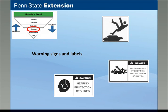Next one, moving toward the least effective side of things, are warning labels. Again, many times for liability reasons, but also just to inform people that, hey, there is a hazard here, a slip hazard, or an entanglement on a PTO shaft, or hearing protection ought to be used. Those labels and warning signs are important, because if someone isn't familiar with that, may not know that hazard exists, it's a way of communicating, hey, there's a hazard here, be mindful of it, or wear this particular equipment if you're going to be in this area, so that you know that you ought to be wearing hearing equipment here. But again, moving toward the less effective, because people aren't going to necessarily pay attention to the things that they ought to be paying attention to.